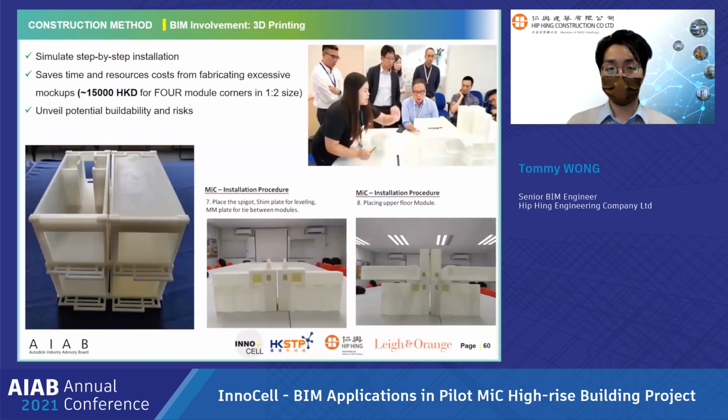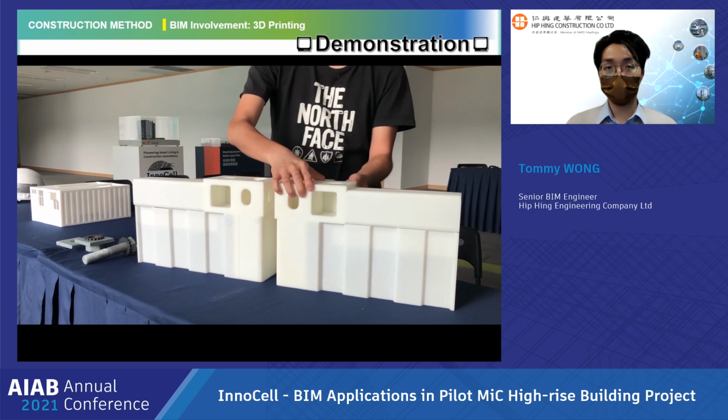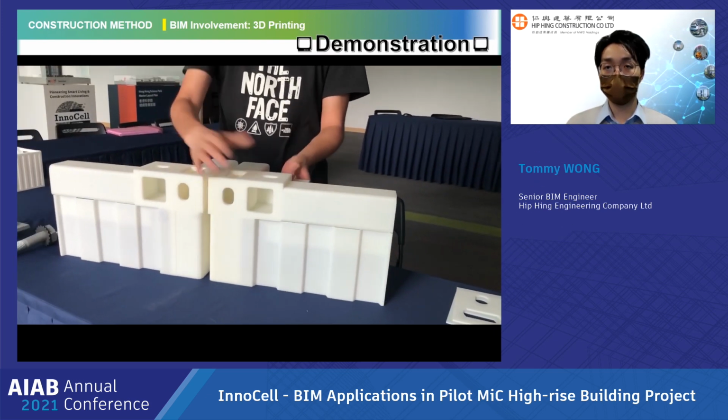Other than animations, our clients and some frontline workers want us to demonstrate the procedures step by step. Therefore, we make use of the coordinated frame model from BIM to generate different 3D prototypes. We specially 3D printed the corners of 4 coherent modules in 1:2 ratio size. And then we can bring these prototypes to provide recurring demonstrations.